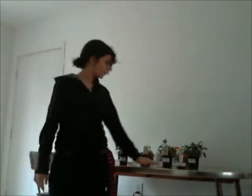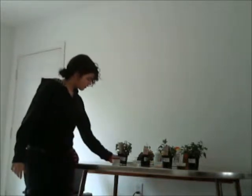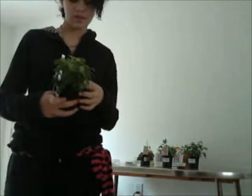This is day 7 of my science plant project. As you remember, we have 4 ivy plants. This is the control plant with water. It seems to be doing okay, as you already know, because water helps grow plants.